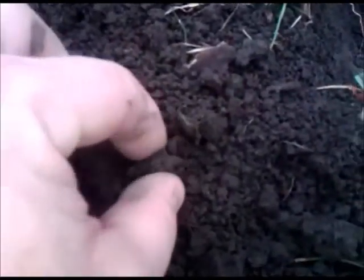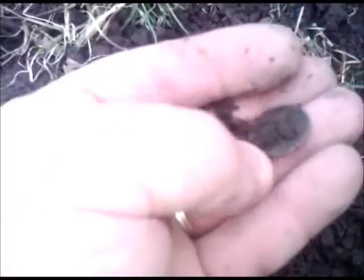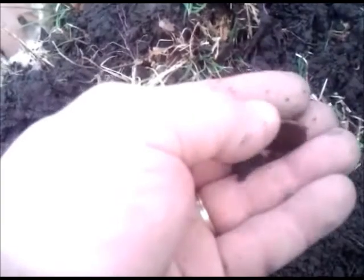And I got another coin. Looks like a penny. It's an Indian head. Can't read the date on it. Second Indian. Still hoping for silver.